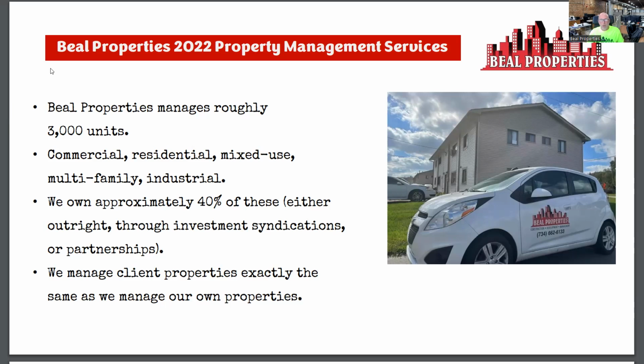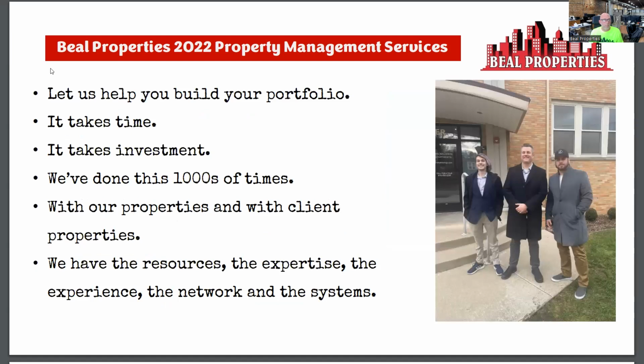So there are often bumps in the road with property management. Unexpected things happen, but you can rely on the fact that we have a system that we trust for our own portfolio, and that's the same system we're going to use for your portfolio. We want to help you build your portfolio. It does take time and it does take investment, but we've done this literally thousands of times with our properties and the properties that we manage for other people.